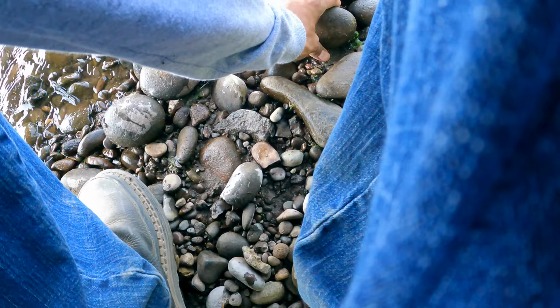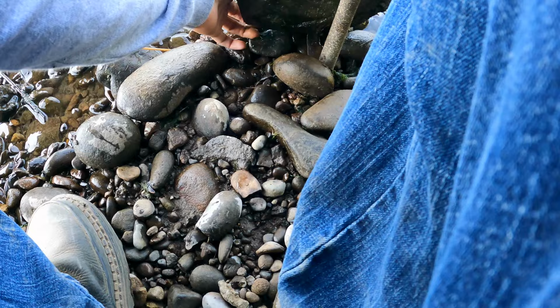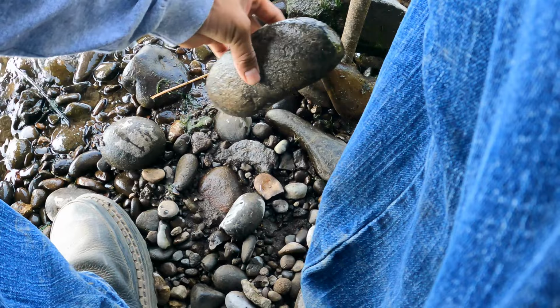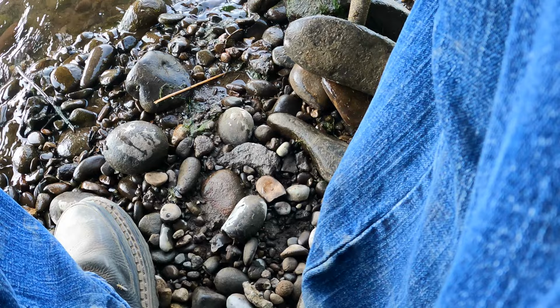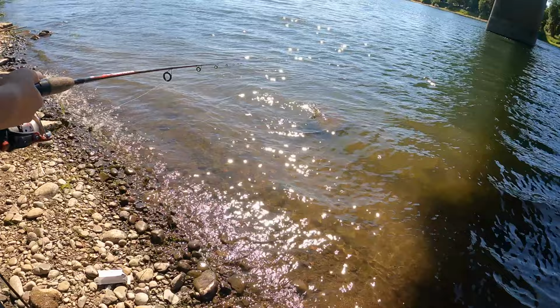What? Wait. Oh, they're just little baby fish, like the ones from this year. That's how small they are.